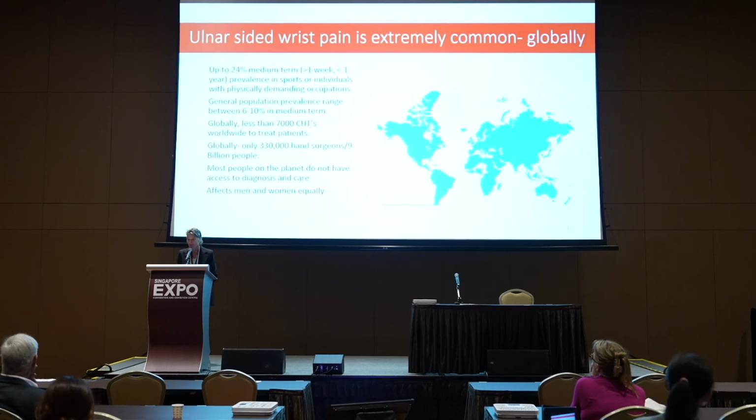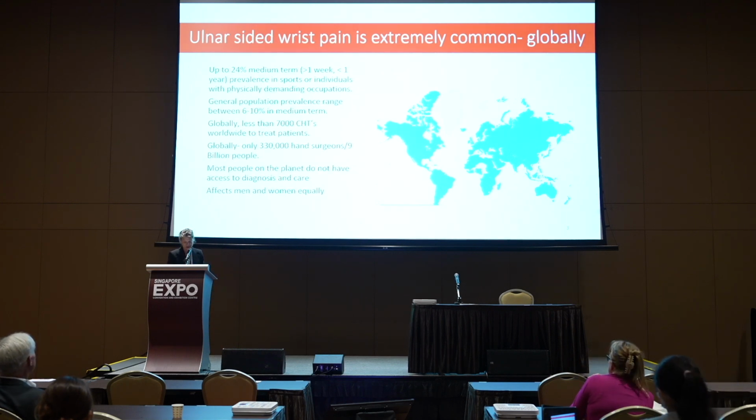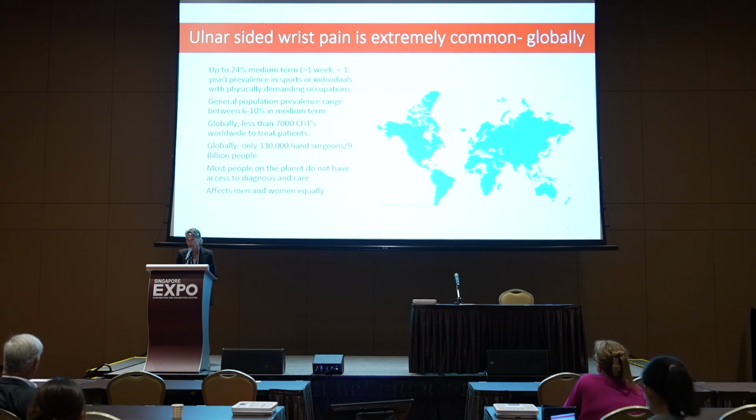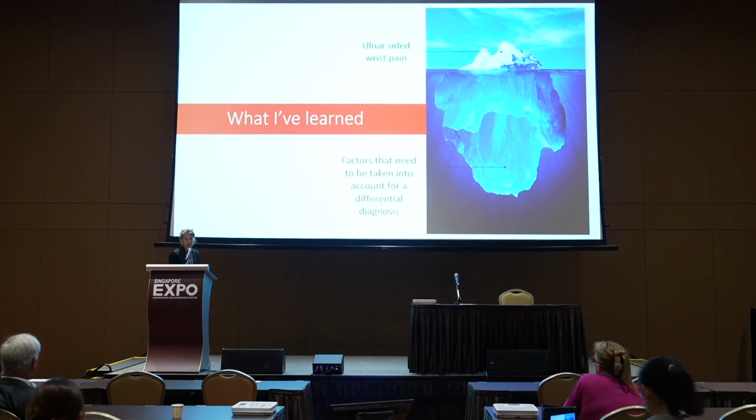I do need to note here that there is a much higher incidence of ulnar-sided wrist pain than I ever imagined. 25% of laborers will develop ulnar-sided wrist pain, and 10% of the general population. 100% of wrists studied in cadavers will have deterioration of the TFCC. There's not enough of us to treat all of them, and access to our care is really difficult. It affects men and women equally, and interestingly, the group we see the most is 18 to 25 years old.